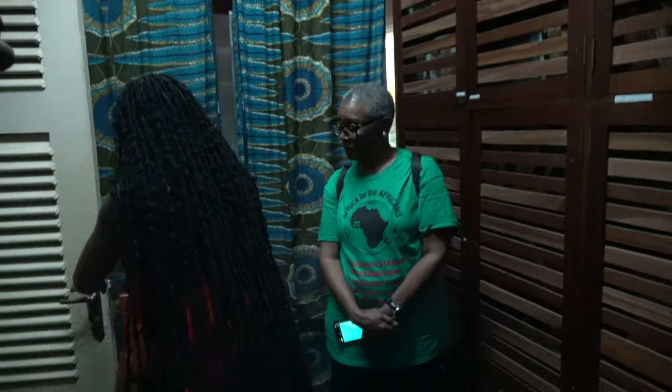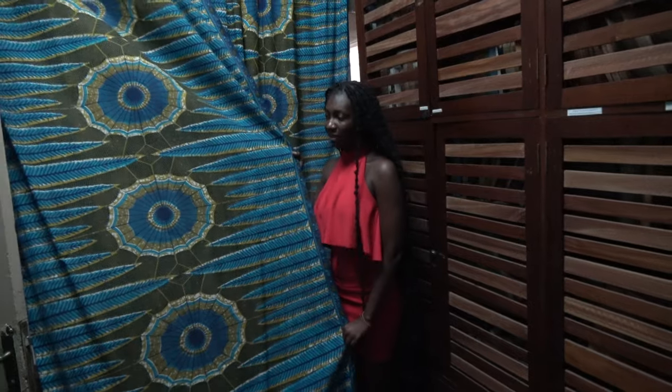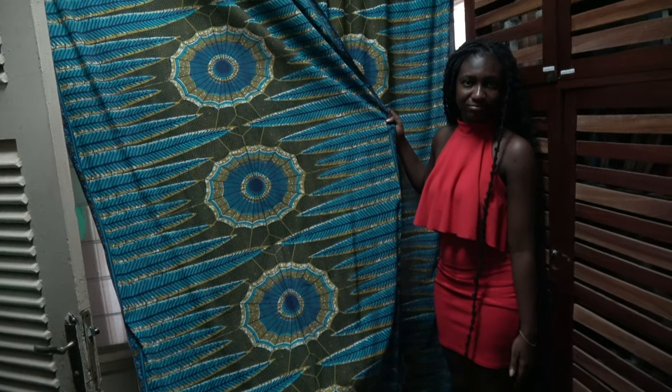So I have a little activity, or you can call it a little test for us all in this room. Let's say it's from women and men. So it's a test, a competition we have right here. Please have a clear and a closer look at this curtain, especially this circular pattern. What does it look like?